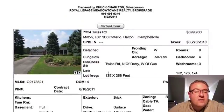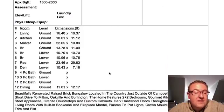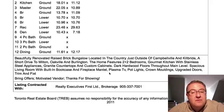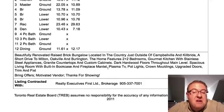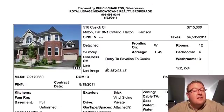Okay, so we get out to here. You're on 135 by 266. So what's that? It's about 3/4 of an acre. You've got electric forced air, which isn't too bad, and 2-bedroom upstairs, 2-bedroom downstairs. Potentially you might even have the ability to have somebody else living downstairs, like a relative. It might be set up like that. $699 for the amount of land and the upgrades in that home. I think it's going to attract attention for sure.